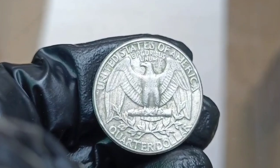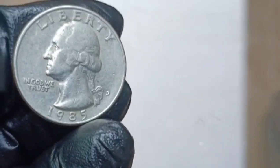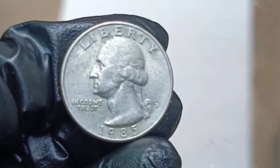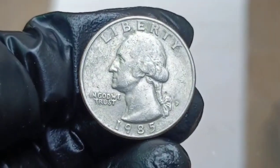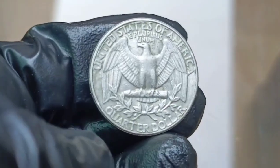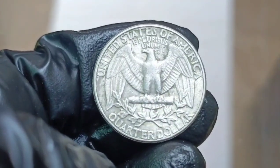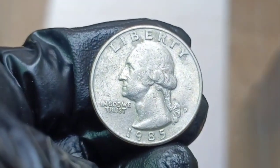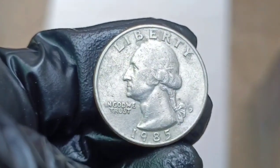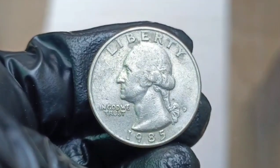In terms of composition, the 1985 Washington quarter is a clad coin, made of an outer layer of 75% copper and 25% nickel, bonded to a core of pure copper. It does not contain any silver, which is a common misconception among new collectors. The total weight of the coin is 5.67 grams, and its diameter is 24.3 millimeters. These quarters were meant for circulation, so most examples show moderate to heavy wear. However, uncirculated and high-grade examples are sought after by collectors.